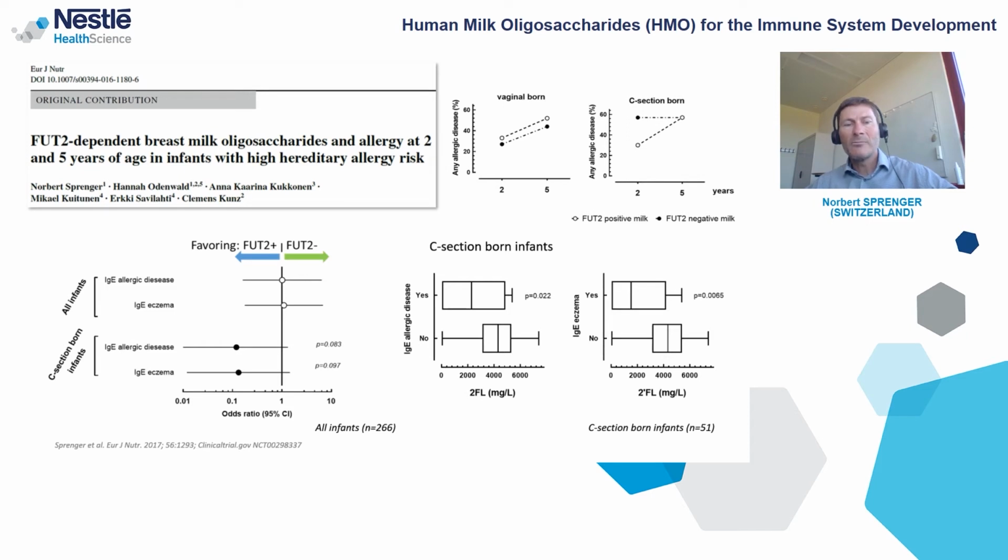diseases and eczema when the C-section born infants get milk that has 2'-fucosyl HMOs, indicating that something with these 2'-fucosyl HMOs may actually delay the onset, as you can see on the top right side of the graphs, where you see at 2 years of age, the C-section born infants that get the FUT2 negative milk have already a higher incidence of allergies compared to the vaginal born infants. And you can see on the 2FL amounts that are given in the early breast milk, there is a clear difference that is statistically significant. So something only happens here in the C-section born infants.